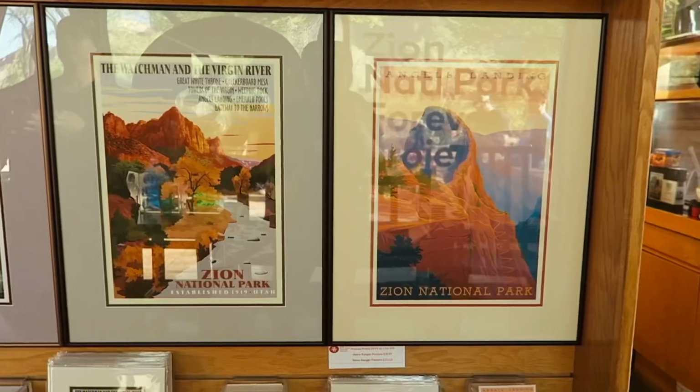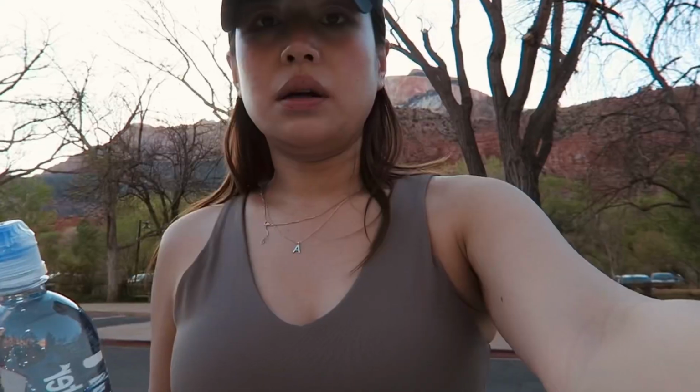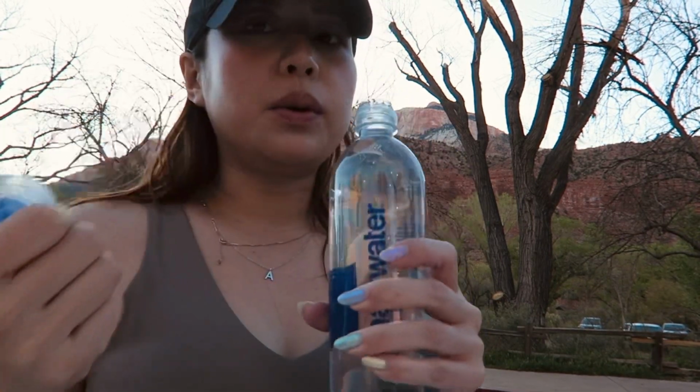We got some souvenirs to remember our time here, and we were ravenous, so we had some snacks at the car. We made it. That was a lot harder than we thought, but we made it.